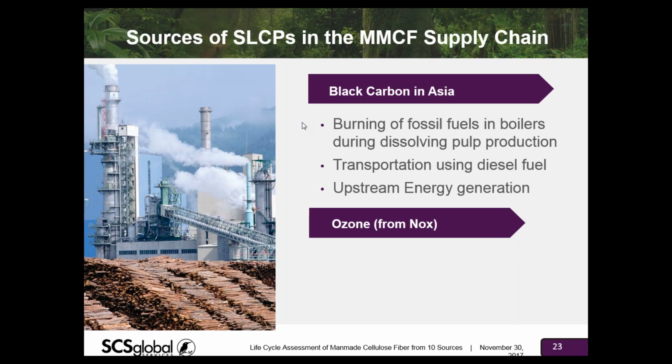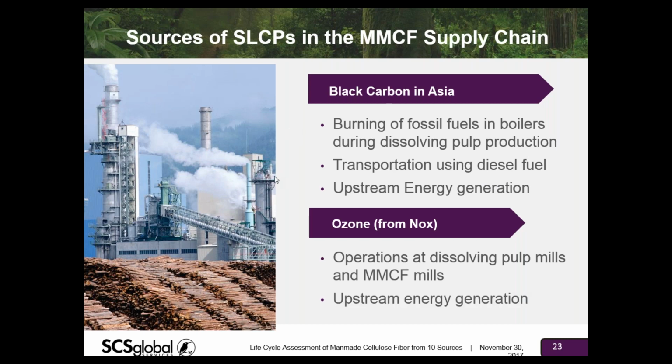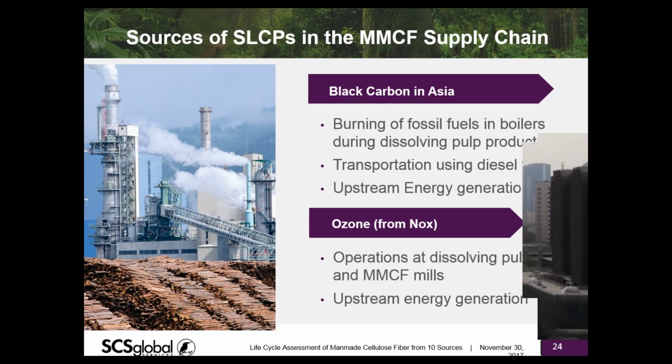Tropospheric ozone, which is formed from nitrogen oxides or NOx. Those major sources include mainly operations at dissolving pulp mills and fiber mills, but also similarly upstream energy generation as well. So really the industrial side of these supply chains is contributing to these pollutants.